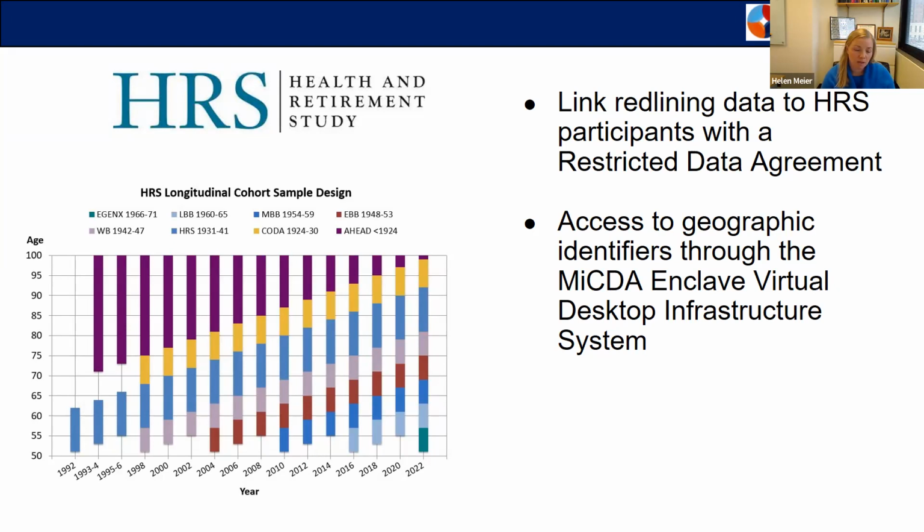And the original sample, as depicted by the cohort sample design, is supplemented with a new birth cohort every 6 years. So we've linked historic redlining data to HRS participant census tracts. To access participant census tracts, you'll need to complete a restricted data agreement. The HRS has this process outlined on their website, so I'll just refer you there. But once your restricted data agreement is approved, you'll be granted access to geo-identifiers through the Michigan Center on the Demography of Aging, or MiCDA Enclave. They have a virtual desktop system.